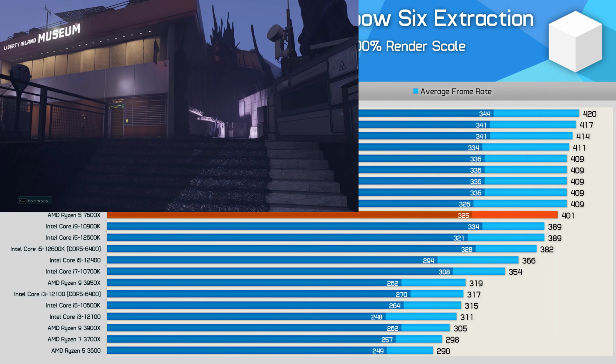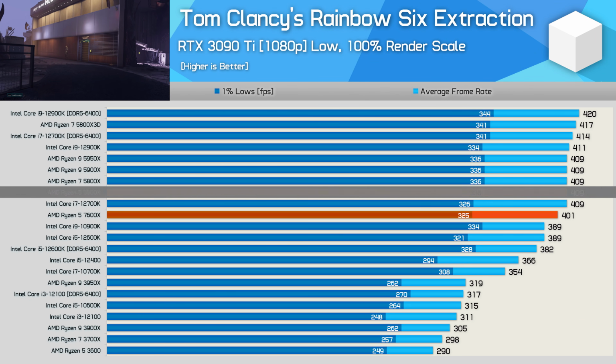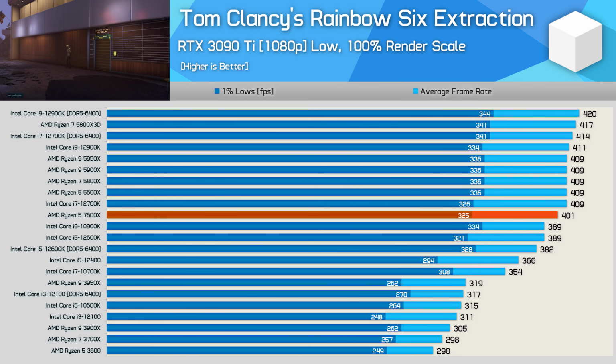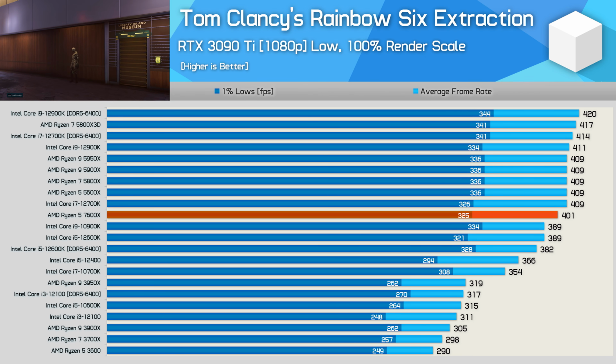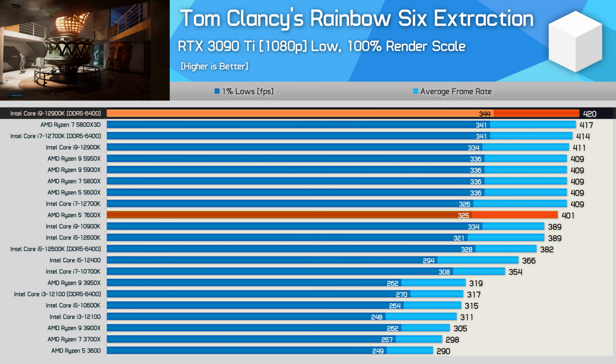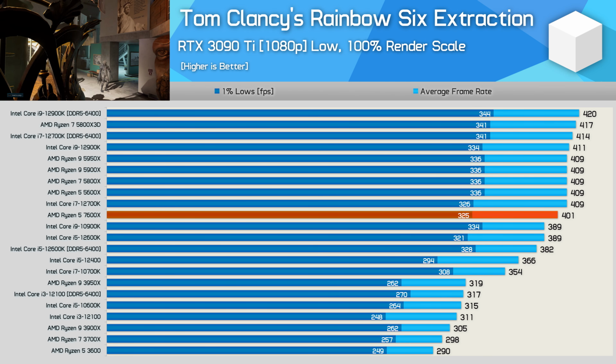The Rainbow Six Extraction results are a bit unexpected, as here the 7600X was slightly slower than the 5600X. That said, performance overall was hardly terrible, as the 7600X was just 5% slower than the fastest CPU tested here, the 12900K running DDR5 memory. So although somewhat underwhelming, it's really not a bad result.